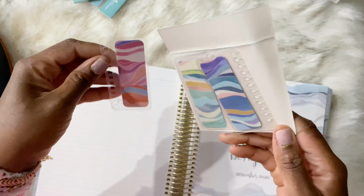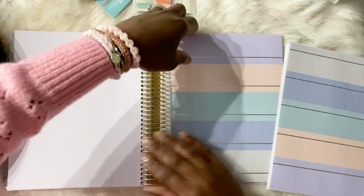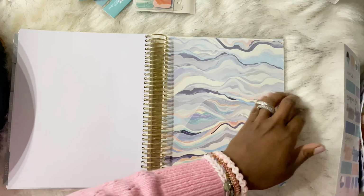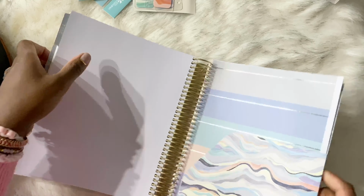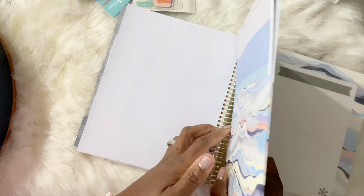For the rest of the stickers that I have, these can just go in the back of the planner with the remaining stickers that are here, because it does have a little pocket area for you to keep all your extra stickers, papers, notes, whatever you want to have. Okay. It's like an exact fit. I hope it actually fits. So, yep, it does fit.